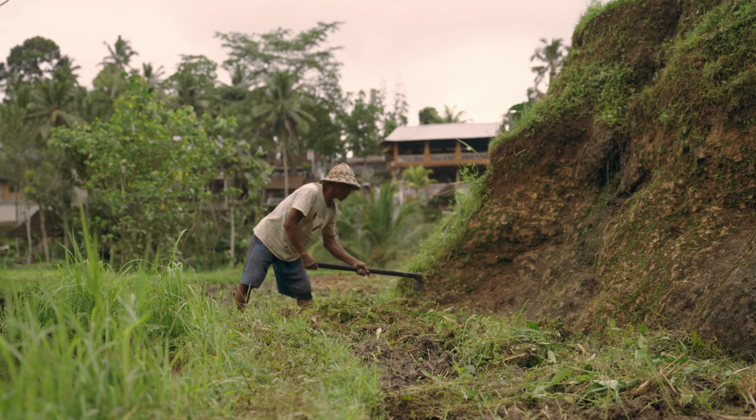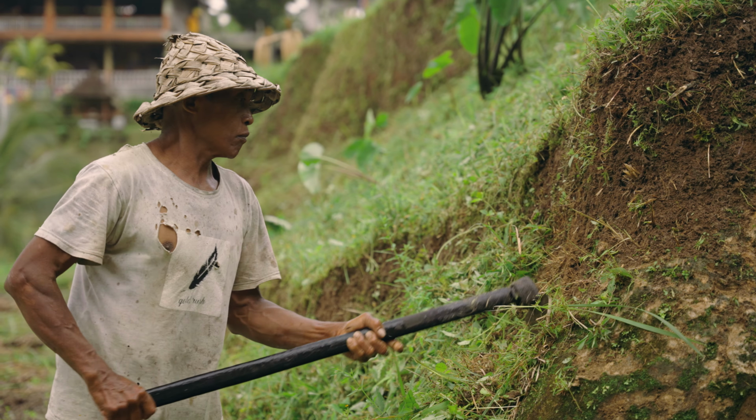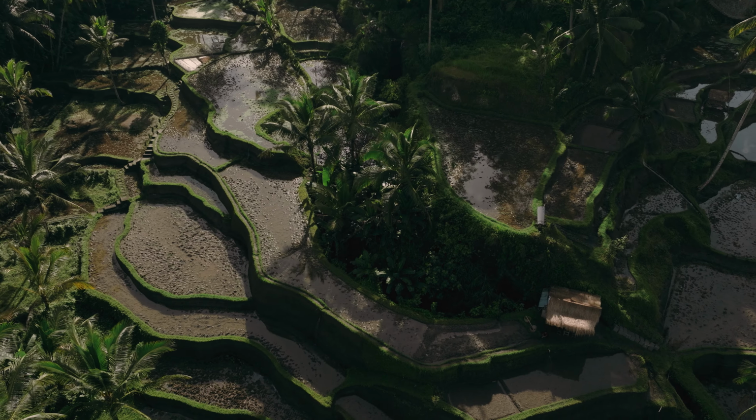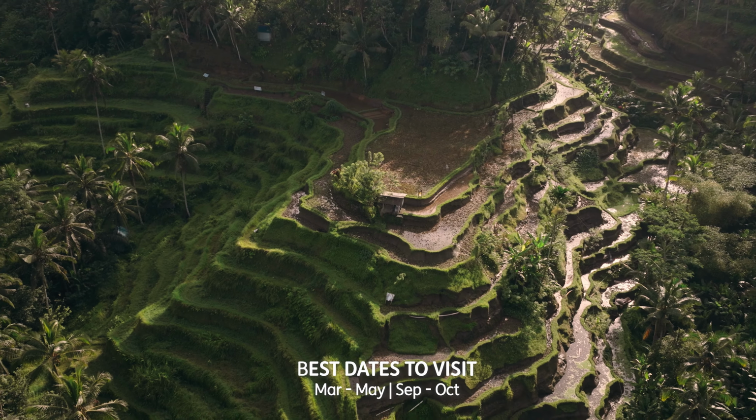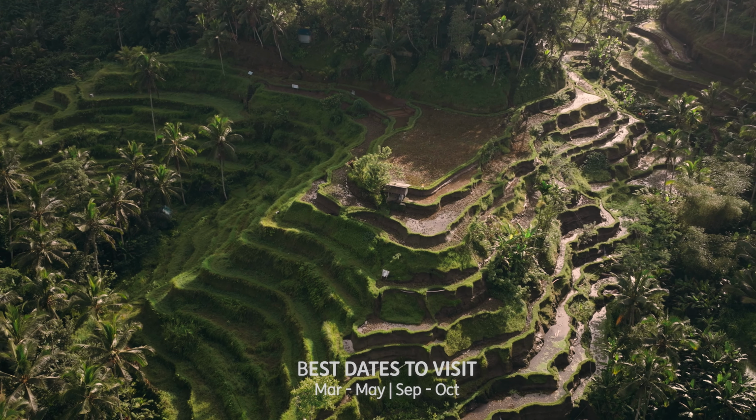So you'll notice most of the rice paddies are quite brown at the moment, and that's because we're visiting in July. Harvesting happened quite recently. If you come between March and May or September to October, the fields will be fully green with rice.